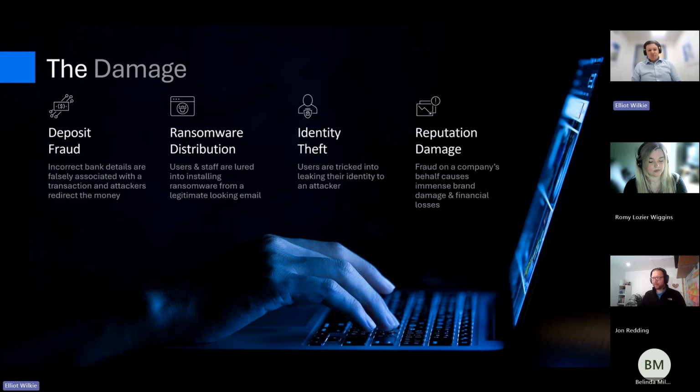So the damage to your business is kind of, well, fourfold really. We can see here that we've got, say, deposit fraud. I've obviously already mentioned that. Money being sent into the wrong bank account. It's much more likely to be the case if someone's saying, hey, by the way, pay the money to this bank account instead of the other one, and it's coming from what looks to be a legitimate email address. That can be quite scary, and obviously can cause loss of monies, both from the client's perspective and your own perspective, really.